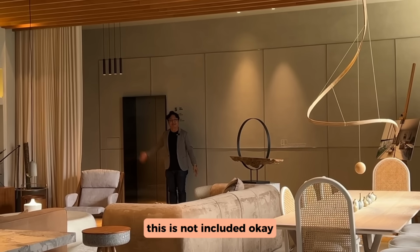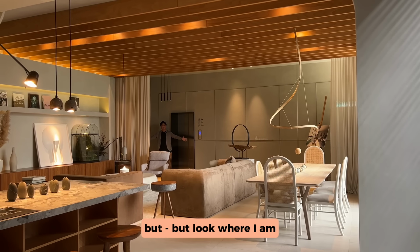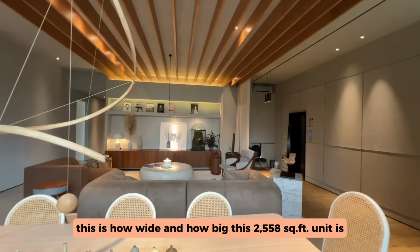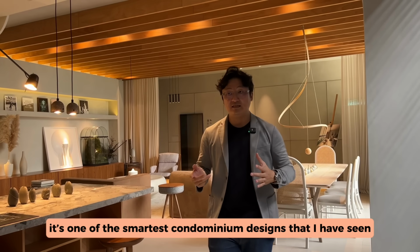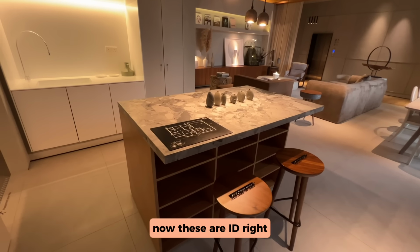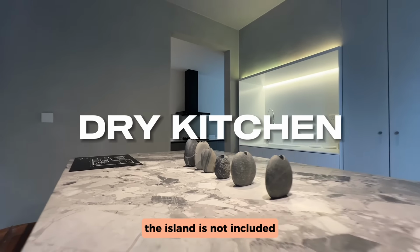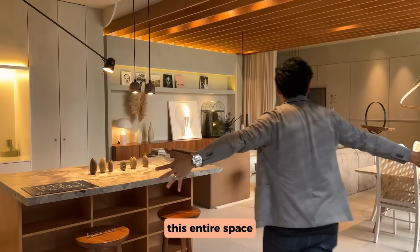Okay, this is not included, okay? This is the showroom, all right? But look where I am. You're standing at the entrance. This is how wide and how big this 2,500 square foot unit is. It's one of the smartest condo designs that I have seen, and I'm going to bring you through and tell you why. Now these are ID, right? They build it out, but basically it's even larger than that. The island is not included, but just imagine when it's not included, this entire space.